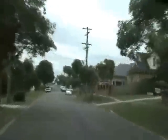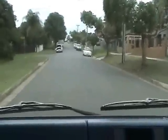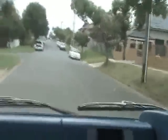Just test out the brakes. Pulls up like a truck, pretty much. Not like a car, hasn't got all that power for the brakes, but still pulls up alright. That's about it, friend.